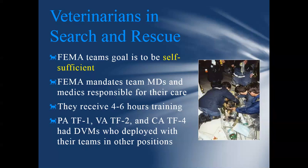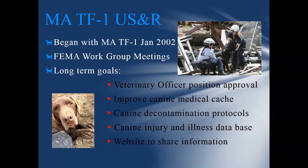I happen to have an incredibly supportive task force leader, Mark Foster, and he supported my position on the team. So I began with the Mass Task Force. I put in an application right after the World Trade Center, and I trained with them and have been with them ever since. There's still no veterinary position on these teams. There are 28 teams in the country. There are 70 rostered positions and 10 alternate positions. I go as an alternate.